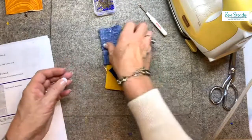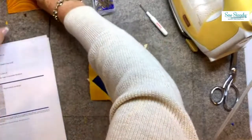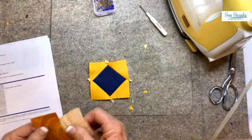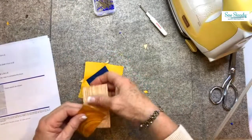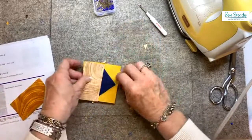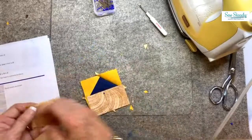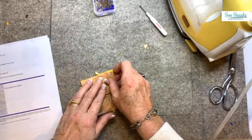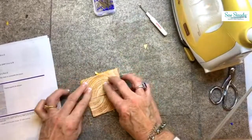Okay, so we got the top and bottom ready to sew, and then the sides. So on this, we're going to put this one here. Just going to put a pin in the middle. I'll get it squared away when I get to the sewing machine. And we're going to put a pin. I'm going to press that down a little bit better. There we go. I'm going to put that right there.